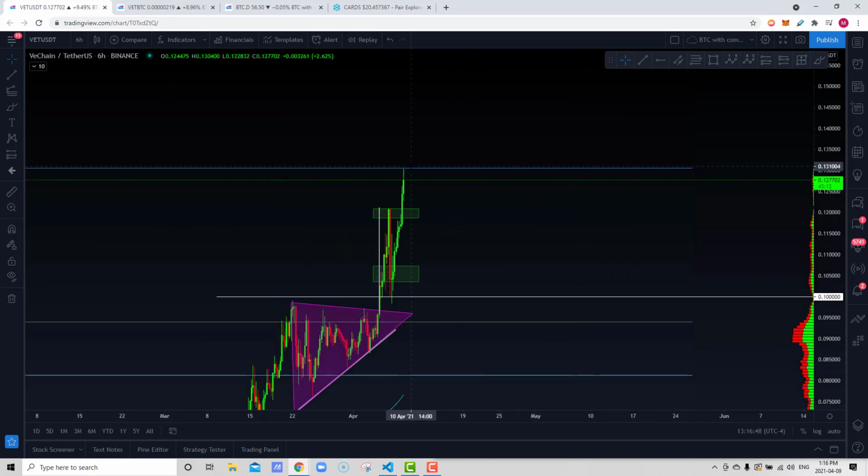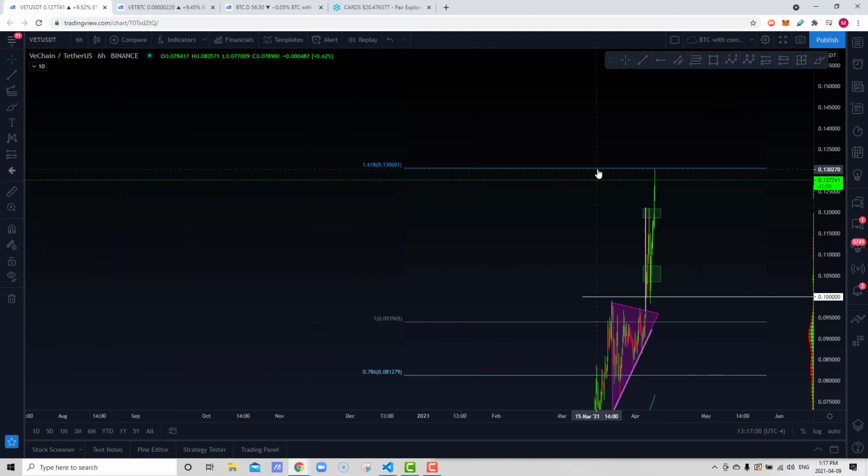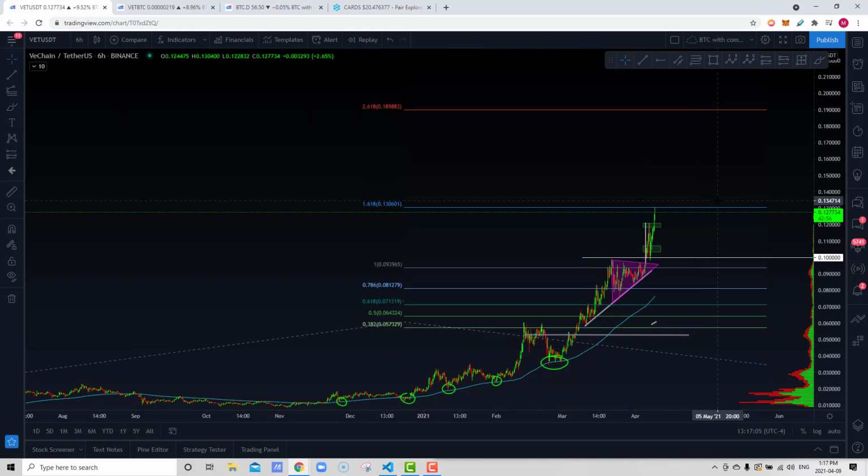We pumped above it and we got rejected exactly off our fib level, exactly off 13 cents. We could have gotten rejected off 12 cents, which we kind of did. It was kind of reactive, but we could have gone up to 14. But the fact that we got rejected exactly off 13 and we had a fib level right there is very telling. So let's say we break above this fib level. Our next one is at 18 cents.